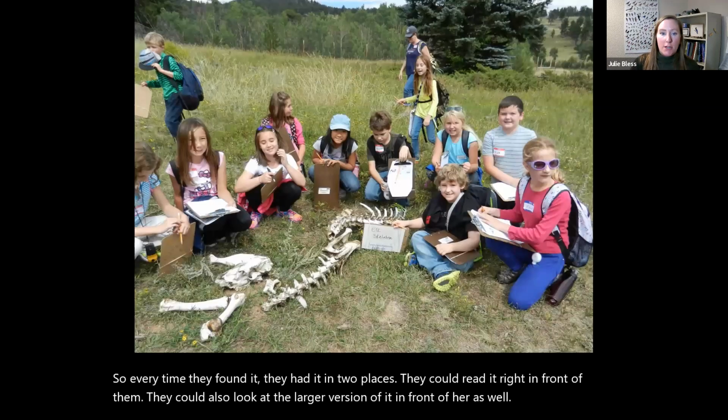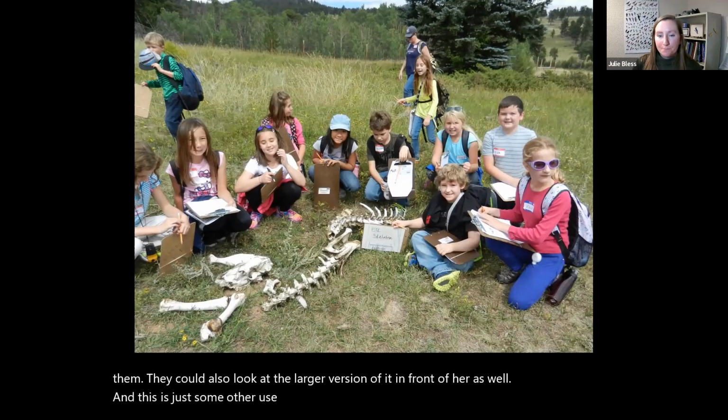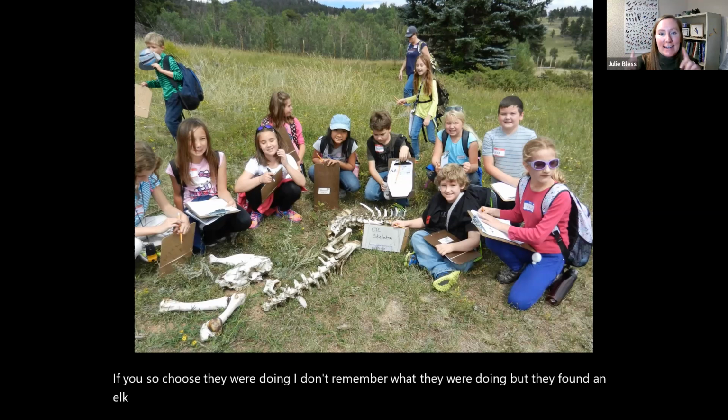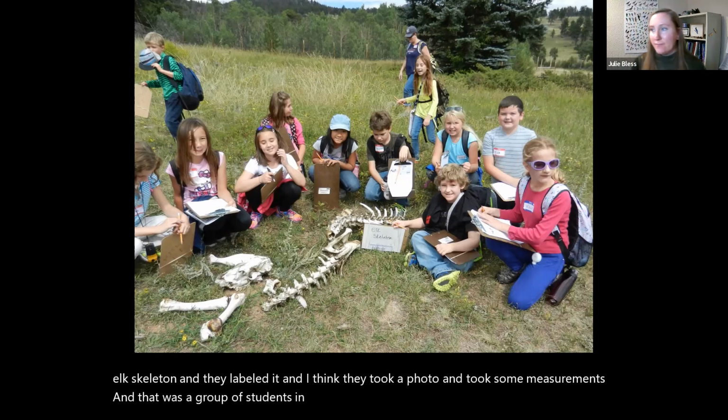And this is just some other use for a whiteboard, if you so choose. They were doing, I don't remember what they were doing, but they found an elk skeleton and they labeled it. And I think they took a photo and took some measurements. And that was a group of students in Colorado.